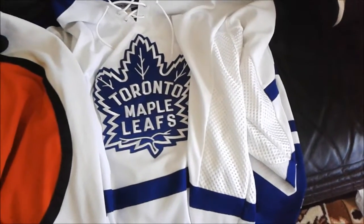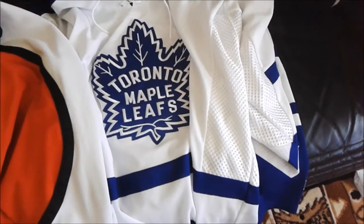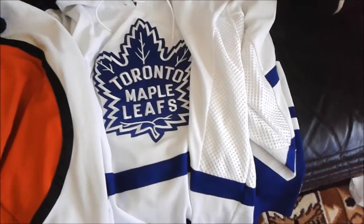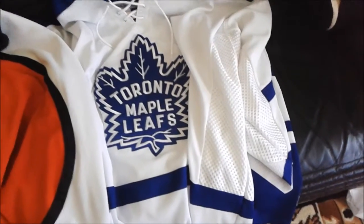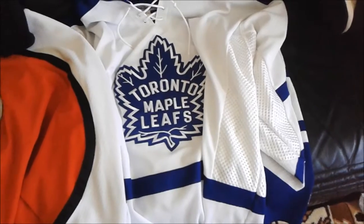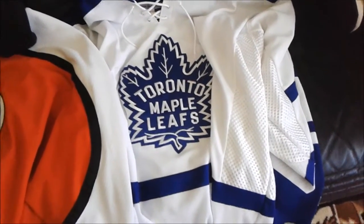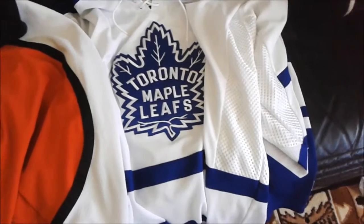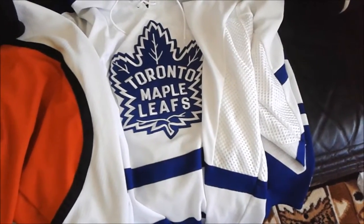I mean, their current logo, it isn't a bad logo. I don't want to say that their current logo is a bad logo, because I totally agree with people that it's not a bad logo. But the thing is, I look at the other five Original Six teams, I look at their logos, I look at their jerseys, and honestly, they have such a nice vintage charm to them. Where the Toronto Maple Leafs' current home and road uniforms, they just don't do that for me.